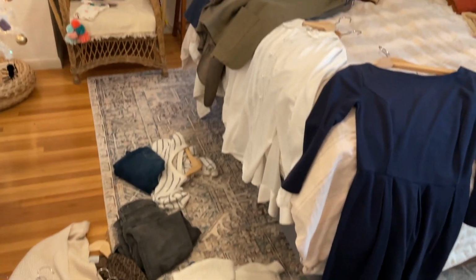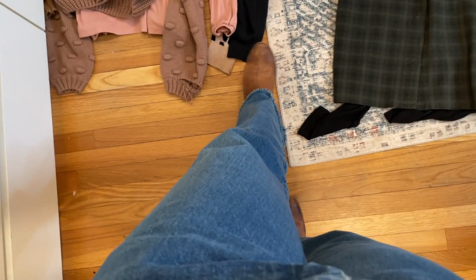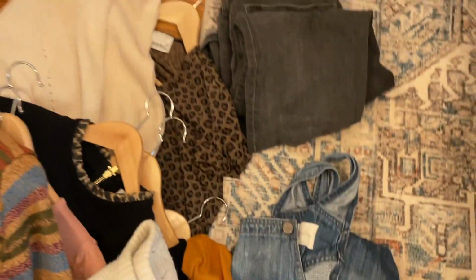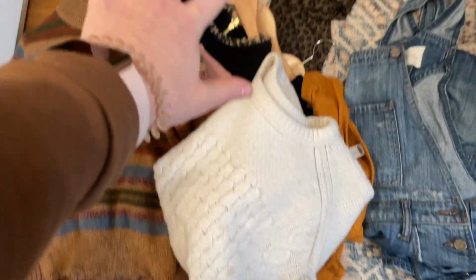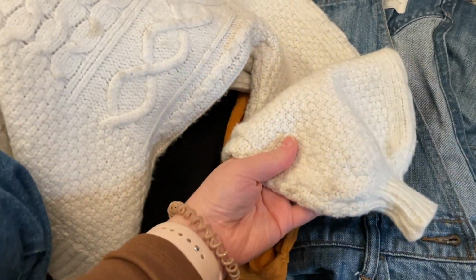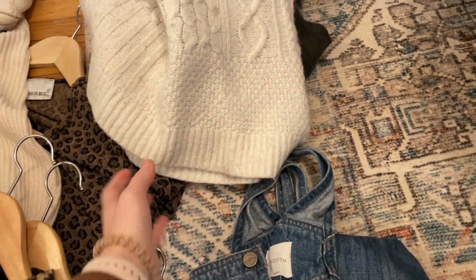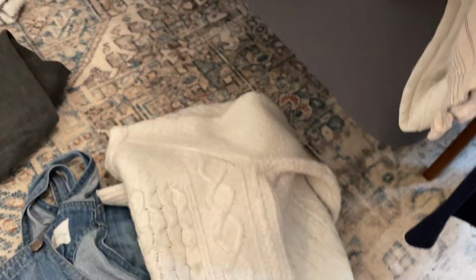As I was trying to put together some more outfits to show you, I realized that between these vintage jeans, the overalls and the black mom jeans, all of these tops go with all three. So like this cropped balloon sleeve white sweater I can wear with these jeans, and it looks really cute with these high-waisted jeans. I can wear it with the high-waisted black jeans, and I can also wear it underneath the overalls. Each one of these shirts has three outfit options.